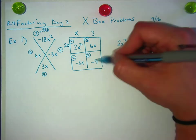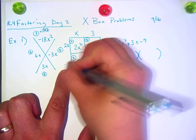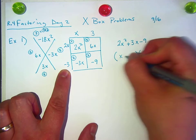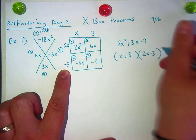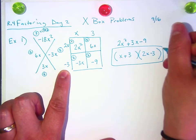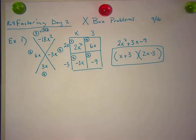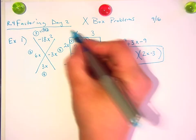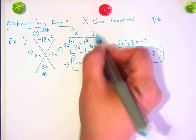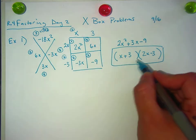We're trying to get to negative 9. We already have a positive 3, so what do we need? A negative 3, and that is your answer. X plus 3 and 2x minus 3. So I guess step 6 is just figuring out what goes on the outside and then rewriting it over here.